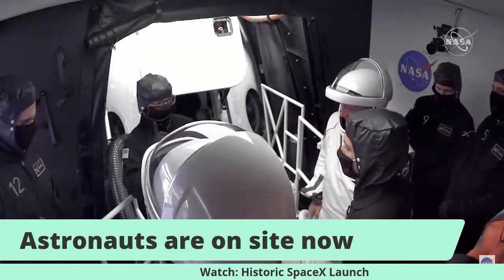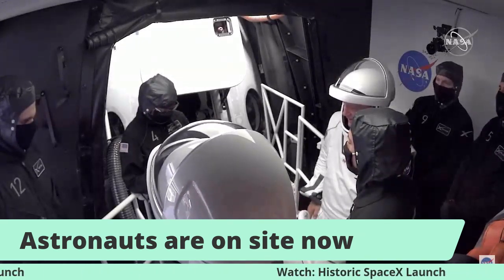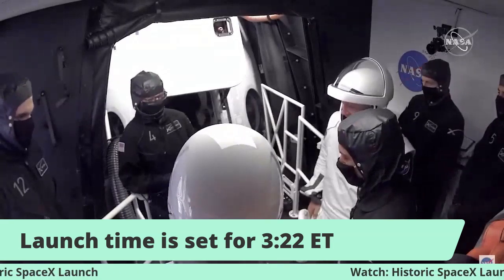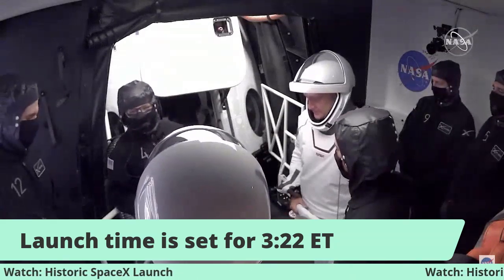Right. And as they prepare to board Dragon, they have this one final stop, and that's the White Room. The White Room is literally just the room at the end of the crew arm that has an opening into Dragon. It is the last place on planet Earth Bob and Doug are going to be standing before they step into Dragon for their ride to the International Space Station.